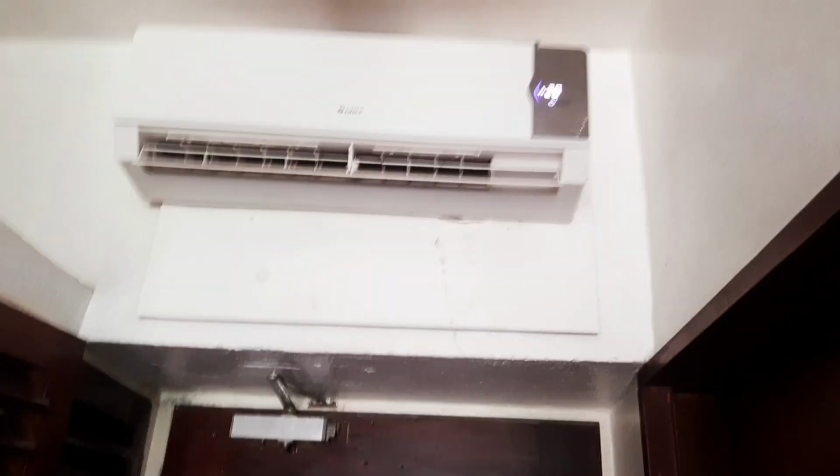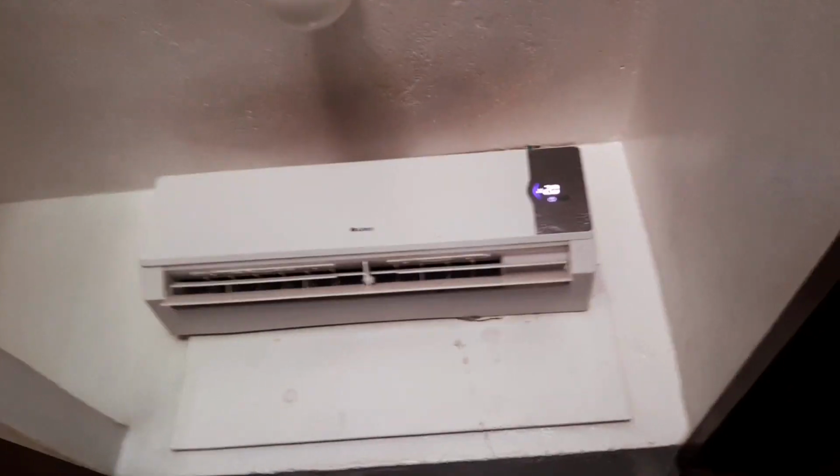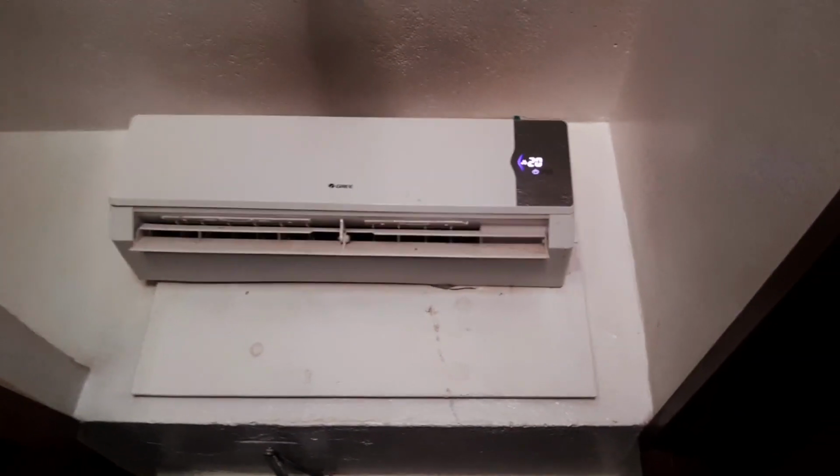And then there's the AC, which is right there, and it feels so good to stand where I'm standing because it's so hot. And then this is where you put your card and the AC switch button. And then we get into the bathroom.